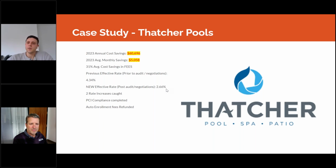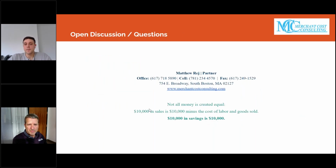And the PCI stuff is small. $70 a month isn't really going to move the needle for a lot of people. The auto enrollment fees might only be $50 a month. That might not move the needle. But if you have signed up with your processing company and you've been using them for years, paying $70 a month for, whatever, 36 months, that's real money. That's real dollars that you could have saved simply by doing one simple thing. And that's a lot of the stuff that we're doing for our clients in addition to the contract negotiations, the auditing, et cetera. But that's just some oversight for you to understand. So that's my spiel.